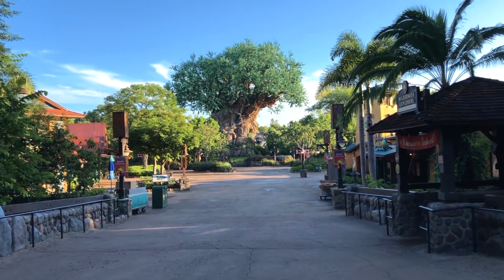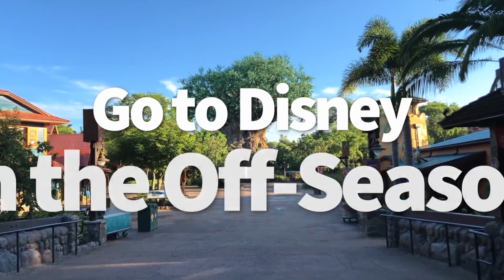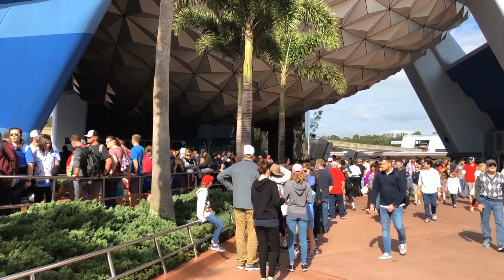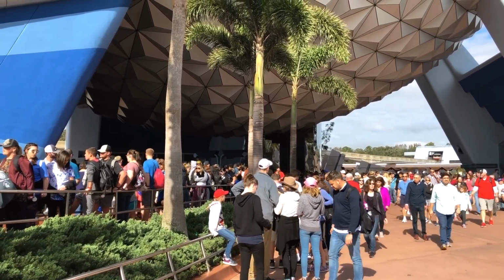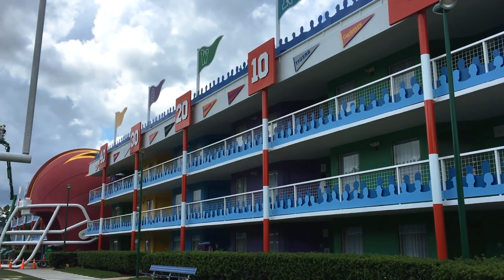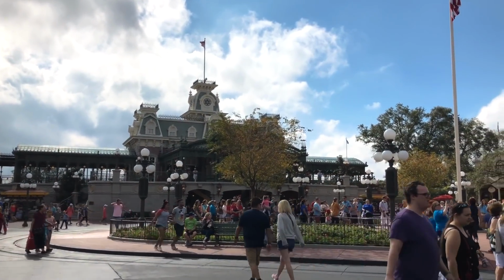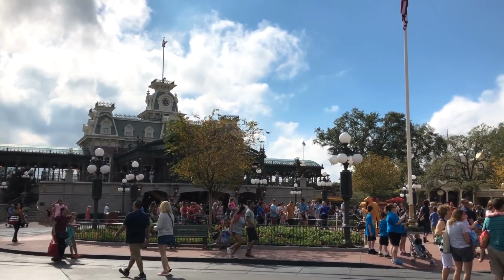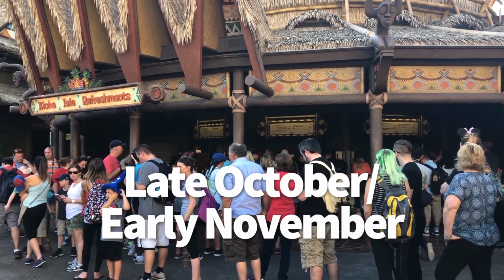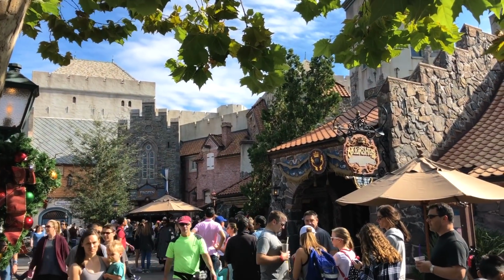Okay, let's get started. Number one, go to Disney in the off season. So go to Disney World when school is in session, not during holidays, summer, spring break. That includes long weekends too, so keep an eye out for those. And remember, schools in different parts of the country may start earlier in the fall or get out later in the summer. So the times you're going to want to think about going are later in the fall, so maybe late October, early November before the Thanksgiving crowds hit. That's usually a really good time to go.